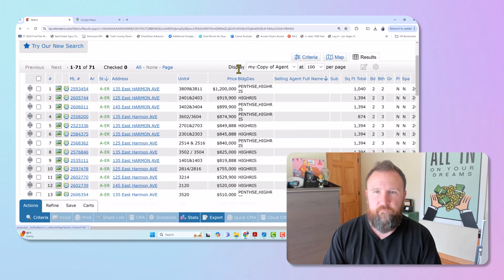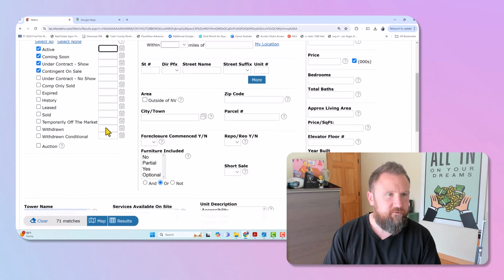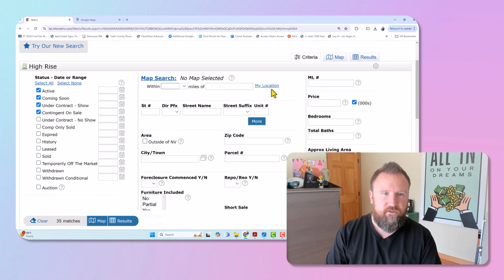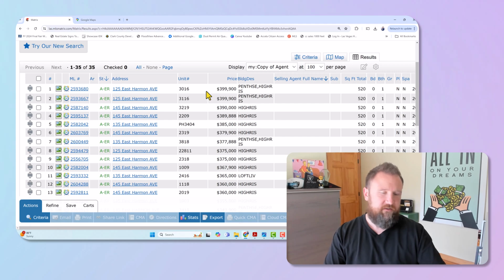So here we go. I am looking at MGM Signature, and we're just going to do the studios. I'm going to go everything under 600 square feet will be all the studios in the building, and that's 35 units right now that are available that are studios. So how do we want to break this down?